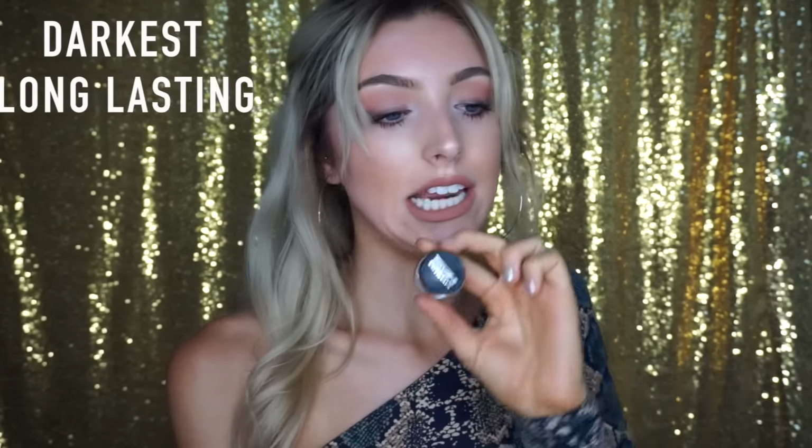The next thing I can't live without is my Maybelline Eye Studio Black gel liner. I usually don't use gel liner, but when I do, this is my favorite one. It's the darkest one I've ever tried. It stays on all day. It is very matte. It is so amazing. So it just looks like that. I just take a brush and put it on.